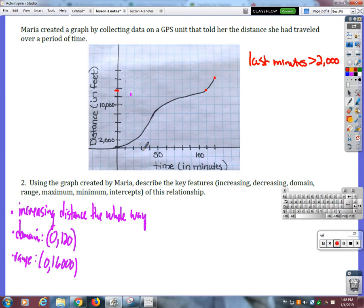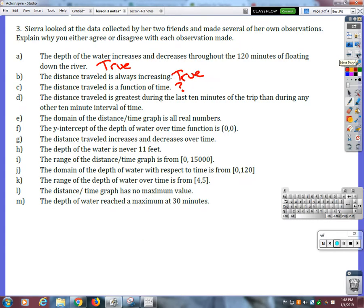This is the other candidate right here, right? Where they might have gone farther. So from here to here, did they go farther? No, that's a different 10-minute period that looks about the same. So yeah, from 30 to 40 minutes, they also went more than 2,000. So false then. If there's two that are the same, it's not more than, right? Okay, false. 30 to 40 minutes was about the same. Okay.